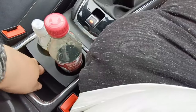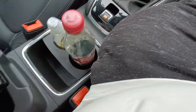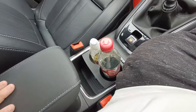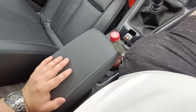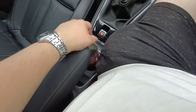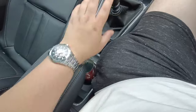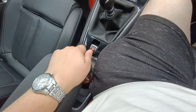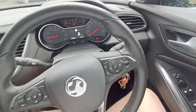I had to get this separately because the car was missing it. Excuse the dirtiness in there, but there's plenty of storage space in the car, and the armrest goes perfectly forward. There's another thing I dislike, which we're going to start going into the dislikes soon, is the fact that if you've got a bottle in here, it can sort of get in the way of the armrest. But to be honest with you, it's not too noticeable.